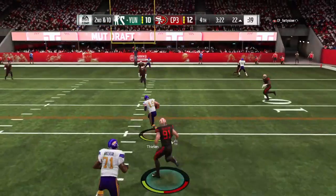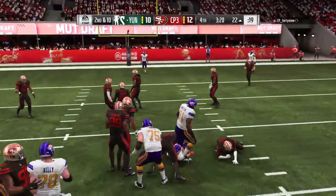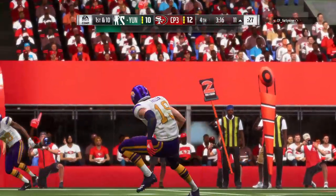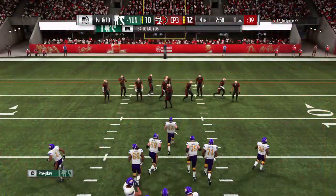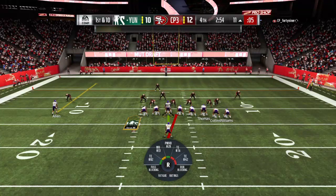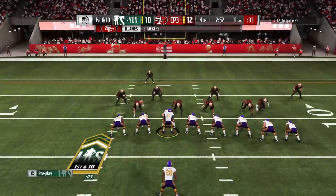Pressure right. He'll find Thielen working the middle. And down inside the 15, shy of the 10. 12 yards there as they move the chains. I think it all came together there. In-breaking route, drove it with excellent pace. Money throw right there to move the sticks.